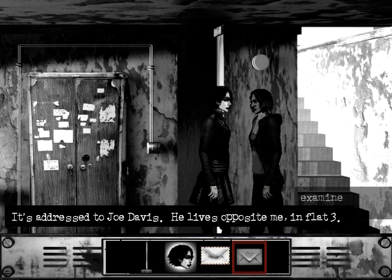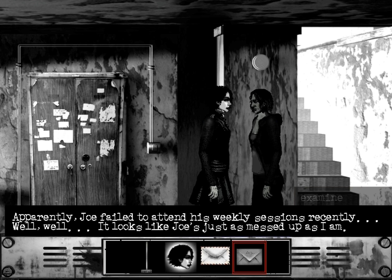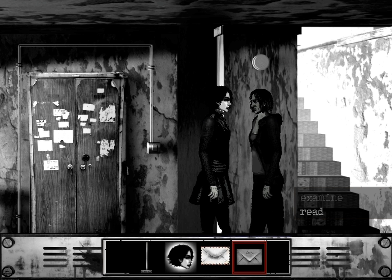It's addressed to Joe Davis. He lives opposite me in flat 3. It's from Dr. Frank Zellman. It appears he's Joe's shrink. Yeah, at this point we aren't too shy in reading this mail, as we are trying to figure out what these people exactly are, and who, if any of them, is the Eye of Adam. Apparently, Joe failed to attend his weekly sessions recently. So, yeah, let's continue. Well, it looks like Joe's just as messed up as I am.